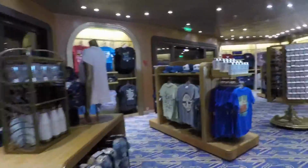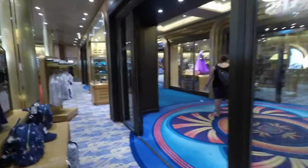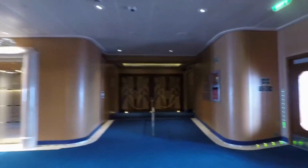As we head down this hall, we'll pass the two main gift shops, Mickey's Main Cells and Whitecaps. We're now headed towards the Walt Disney Theater. Here at Preludes, you can buy treats or drinks for the show. They do cost extra. And here's a peek in the theater.